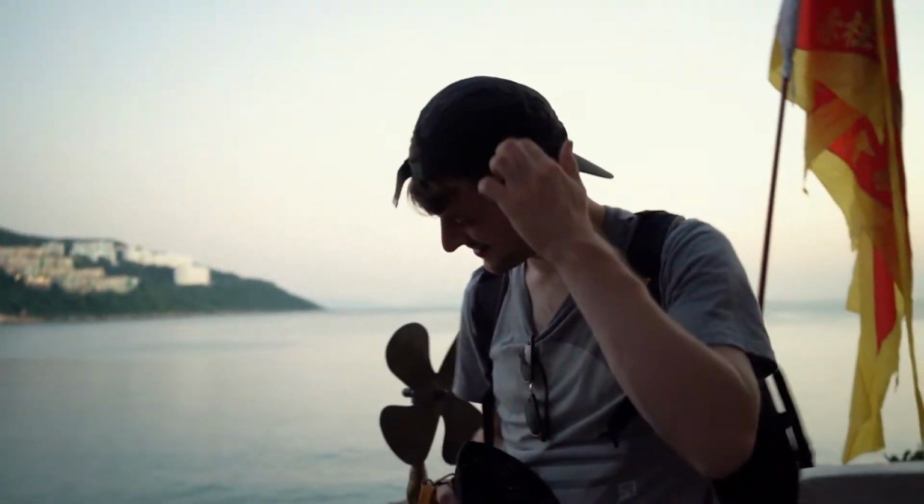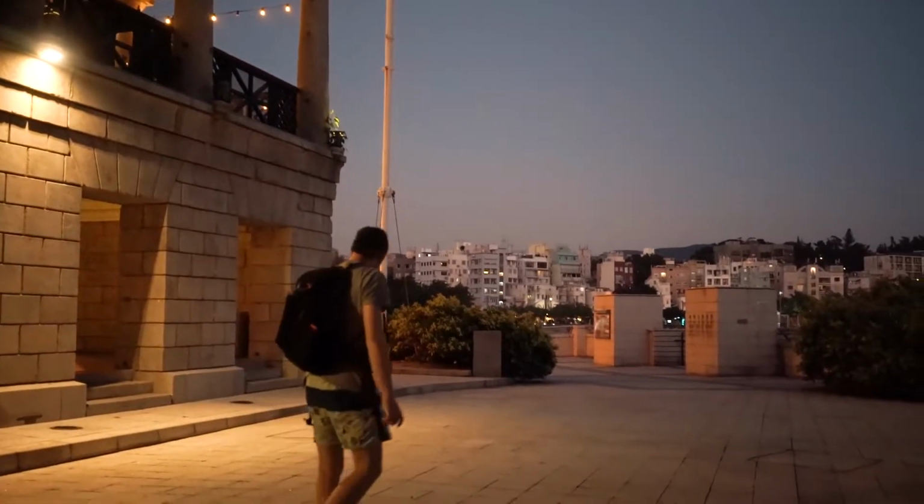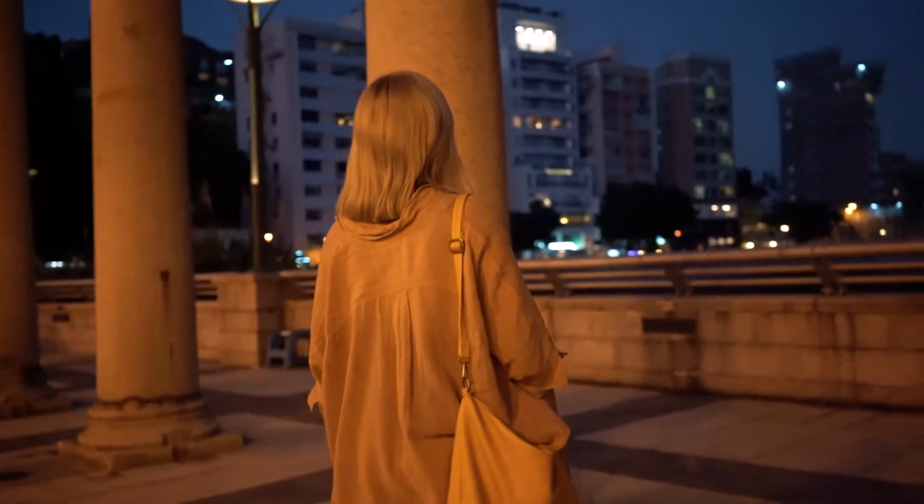I like that. As the sun set over the bay, it was time for us to hop on that rickety bus and head back into town.